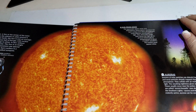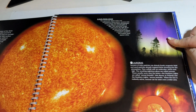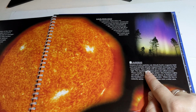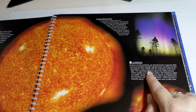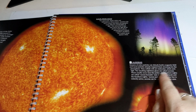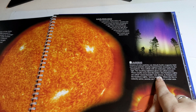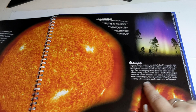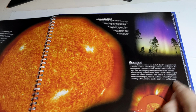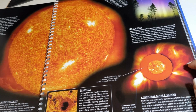Let's see. What else do we have? Auroras. This is something I want to see someday. Streams of solar particles can disturb Earth's magnetic field and send particles already trapped there shooting into the atmosphere. They collide with air molecules, which emit light. The resulting nighttime glows are called auroras. These usually occur near the poles. The northern lights are called aurora borealis. This is in Finland, apparently. And the southern lights, aurora australis. When the sun is violently active, auroras can be seen over a wider area. I feel like I'm definitely gonna see that sometime, just don't know where.